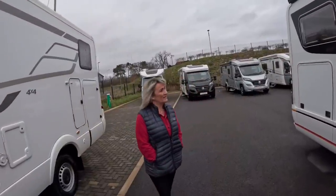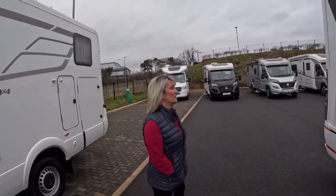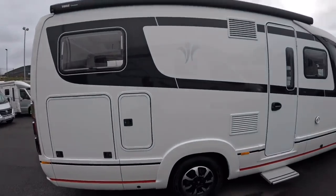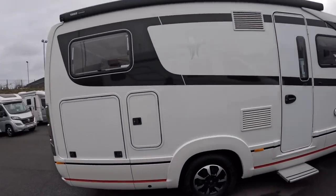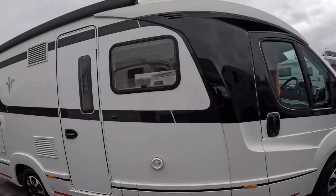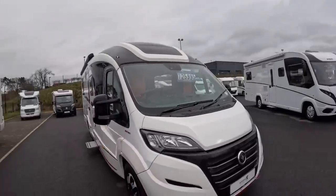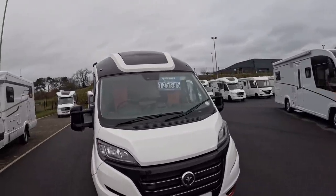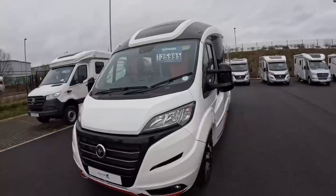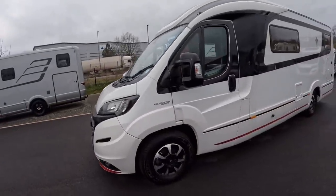So, again, this is a Niesmann and Bischoff Flair. How old is it? Don't know, because all the number plates are covered up, can't see. It is a nice looking van from the outside. I do like it. Yeah, it's streamlined. 126 grand. It's a 2.3, sort of Fiat cab.